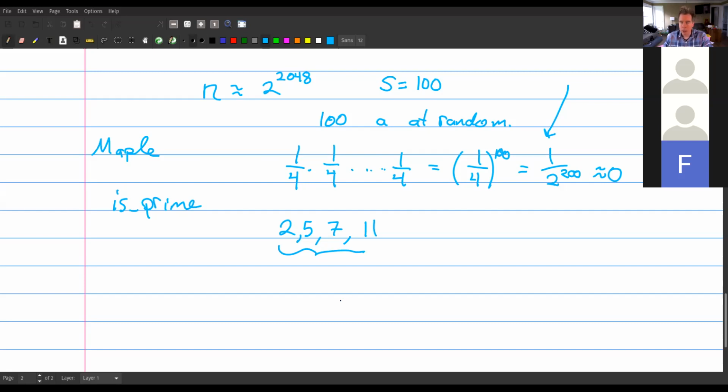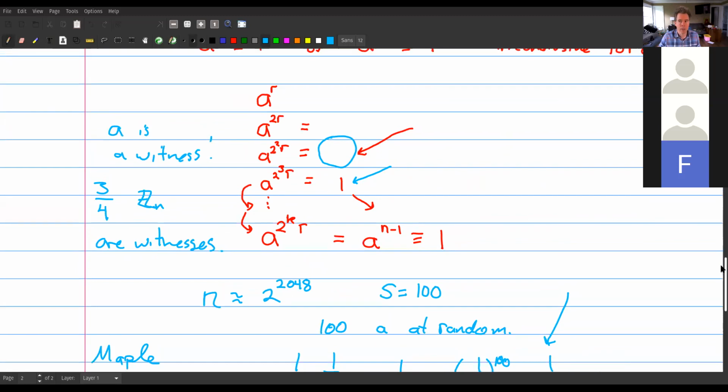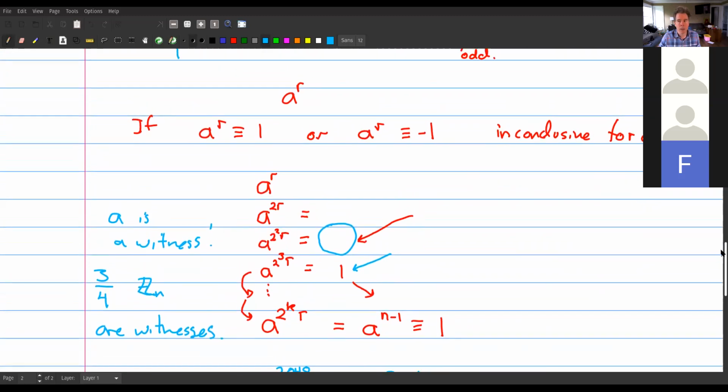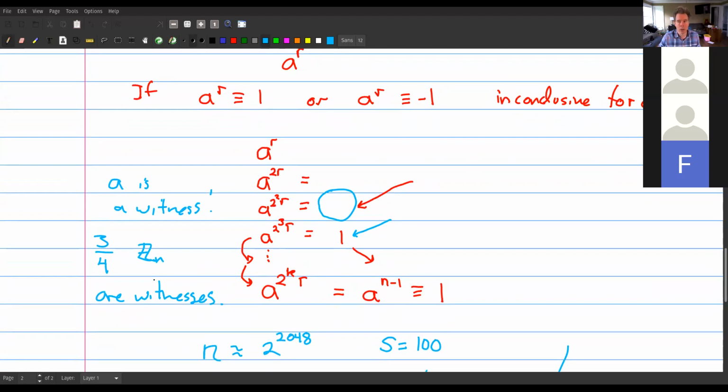But it turns out that that is not really sufficiently reliable, and you can trick Maple, which of course pleases people. But this is another reason for picking the A's that you choose. You want to pick them completely at random. People have found numbers that are not prime that have no witnesses in, like, the first 300 choices or something. So you want to be sure to pick the A's that might be witnesses at random.